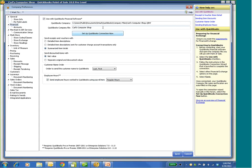You can send receipts and vouchers over to QuickBooks with detailed item descriptions or summary. Employee hours: send employee hours worked to QuickBooks using the payroll items, and this pulls in the payroll items from QuickBooks because of the integration. How do I want the customer to go over? Last name first, first name last.